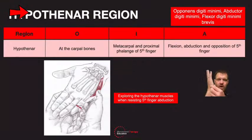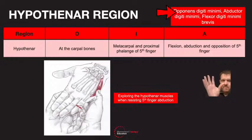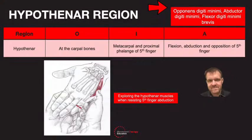Hypothenar, so along the little finger side just here. These are the opponens digiti minimi. So the muscle that brings your thumb across was the opponens pollicis. The one that brings your little finger across to meet it is your opponens digiti minimi. So your small digit, bringing it opposite. Okay, again, it makes sense.